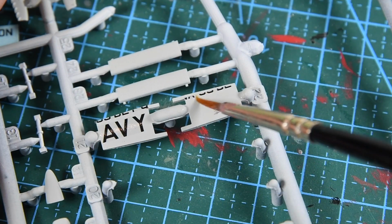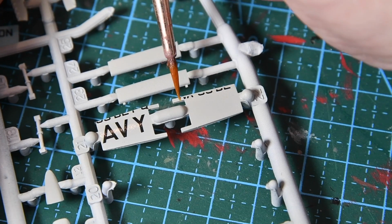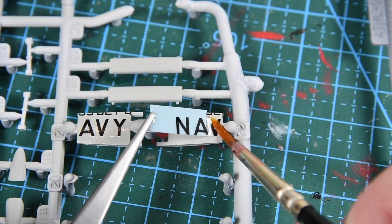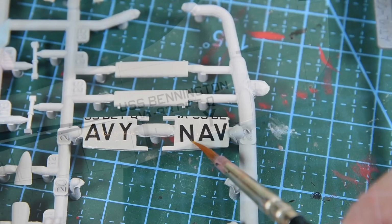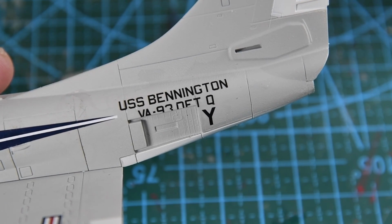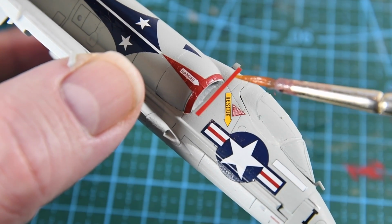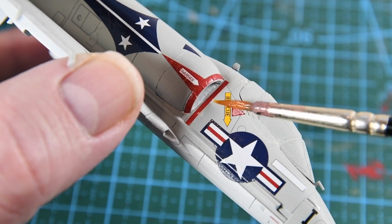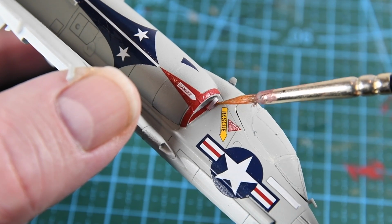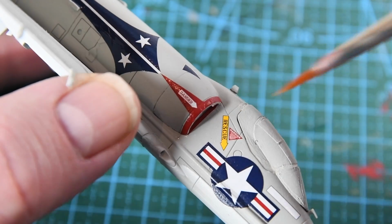Then you can apply the text to the air brakes whilst they're still on the sprue. The cut off text needs to be lined up with the top. The cut down word Navy is a bit easier to do. You can then fix the remaining parts of the decals to the fuselage side. Another bit of a pain is this decal for the inside of the air intake, because it is too big. It goes inside the inlet, but it kind of curls over at the top and bottom. I'll go over the excess in white a bit later on.